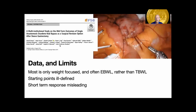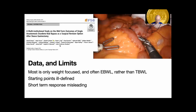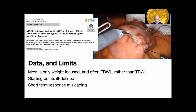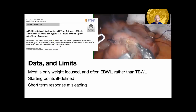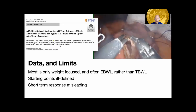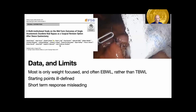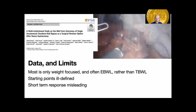And then a lot of our data, a lot of the studies, especially some of the medication studies and minimally invasive studies, have excellent outcomes, but they're often short-term. And I don't think that means they're not useful. I just think we need to have that discussion with the patient as well, so they don't feel disappointed if it's a shorter term response. They still may choose that.